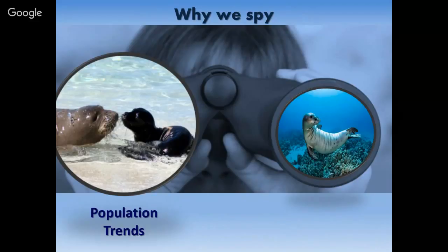it's one thing to go out and count the animals and see how many are there, but it's also really important to us how many of those animals, how many of the adult females are reproducing, how many pups we're seeing, and what's that potential of new pups coming in to grow and recover the population. So that's one really important reason that we might want to do some spying on seals.